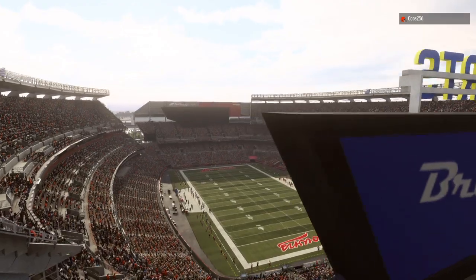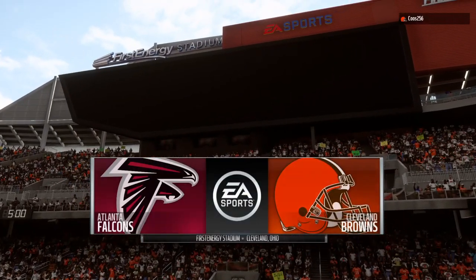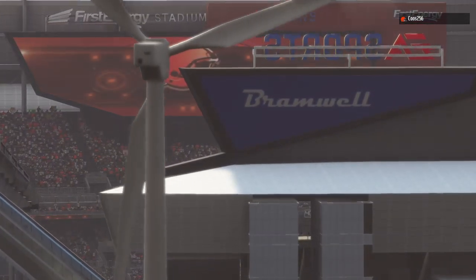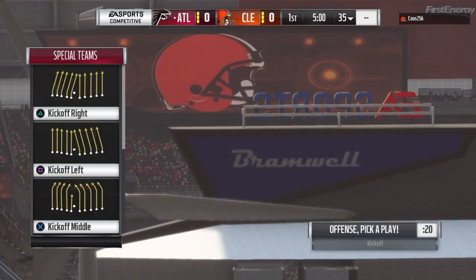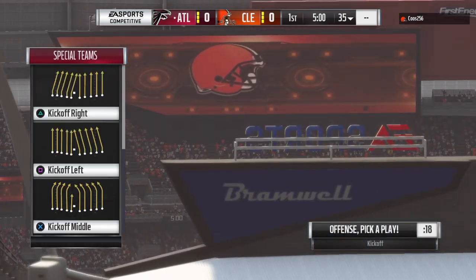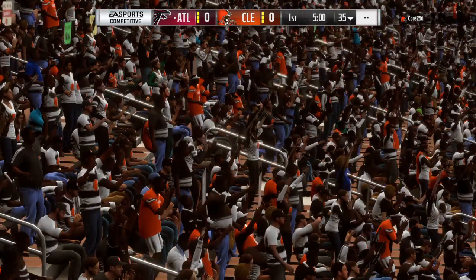EA Sports coverage of the NFL brings us to FirstEnergy Stadium here in Cleveland, Ohio. This was the scene a few minutes ago. The Dawg Pound in full roar as their Browns emerge from their tunnel. They're ready to go as they get set to match up with the Atlanta Falcons.